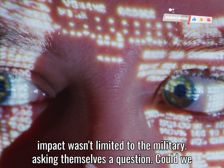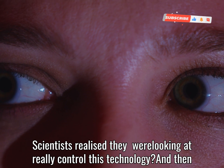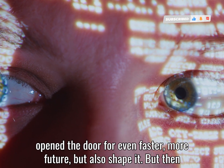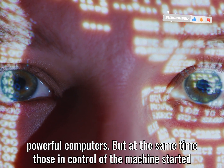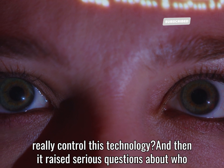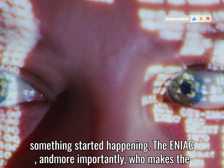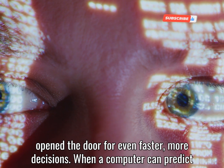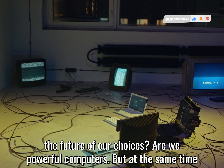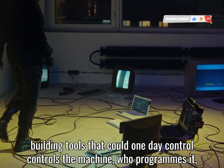But its impact wasn't limited to the military. Scientists realized they were looking at a tool that could not only predict the future, but also shape it. ENIAC opened the door for even faster, more powerful computers. But at the same time, it raised serious questions about who controls the machine, who programs it, and more importantly, who makes the decisions.